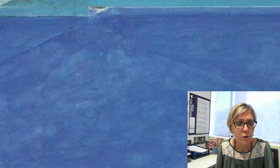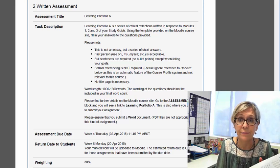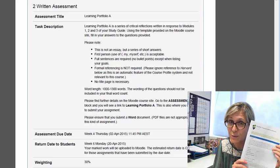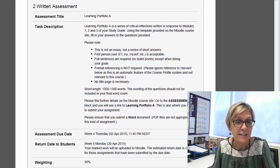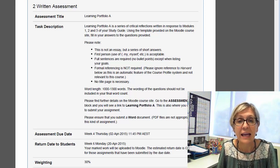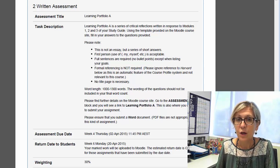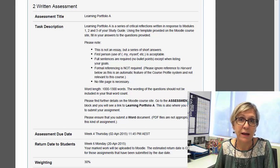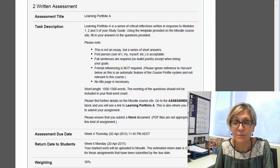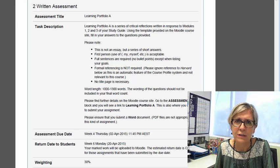So the first thing I would always do is go to the course profile. I know I keep banging on about this, but that's because it is really important. So I would go to the section which is about Learning Portfolio A and read all this detail very, very carefully. We will be teaching you about different ways of reading documents, and skim reading is really helpful when you're doing research, but this is not one of those times. When you're reading assessment documents, you read them really closely.